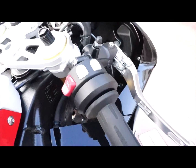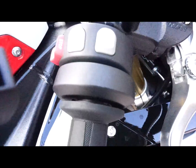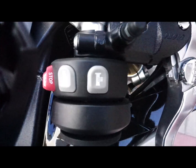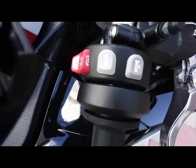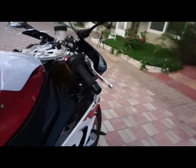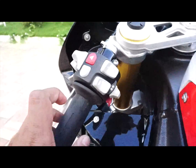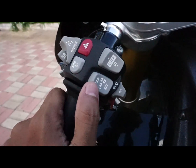Lot of gadgetry. You have heated grips. You can heat your grips over here. You have your modes, engine start stop. Then let me see what I can show you. And you have a bunch of stuff here. So one is the trip.